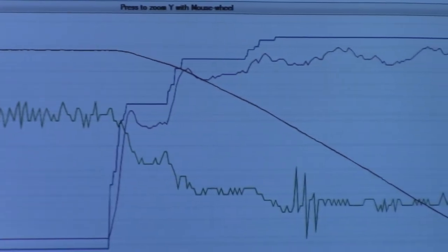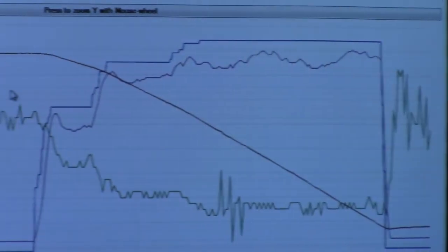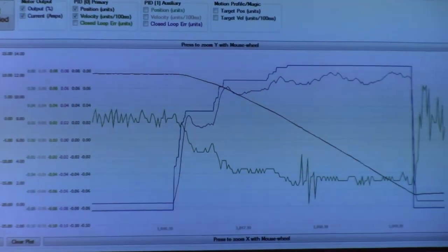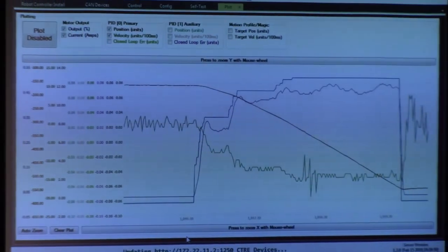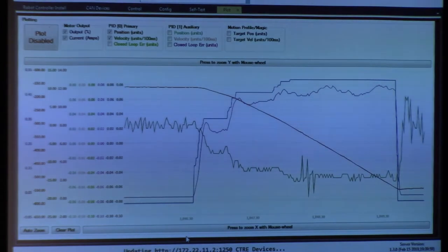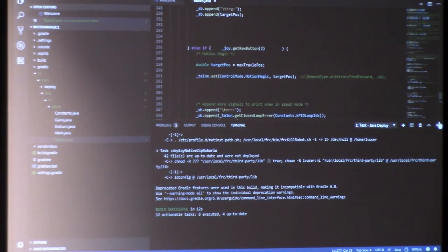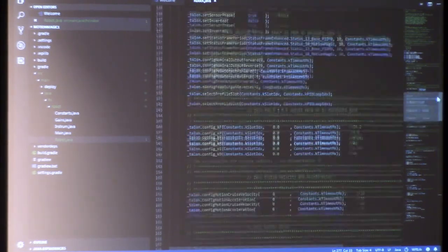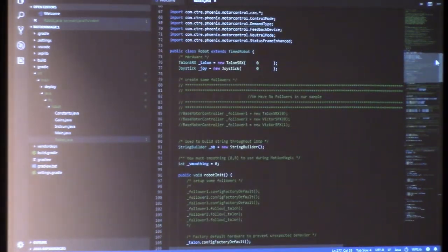And you can see the blue line. That's our percent output. He was commanding it in a positive direction. It was getting a positive command. But you can see our green line, which is our velocity, and our red line trending downward. So we pushed up, our elevator went in a logical positive direction. The motor output was positive, but our feedback was negative. So if we go back to the code, what do you think we should flip? Sensor phase? Sure. That is correct.